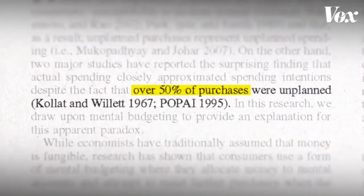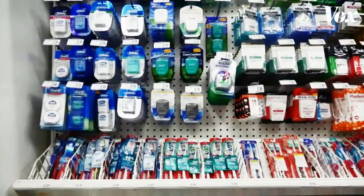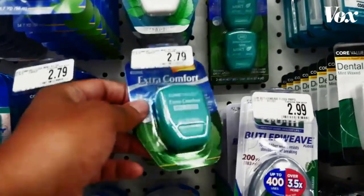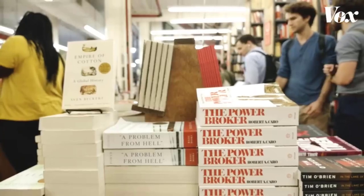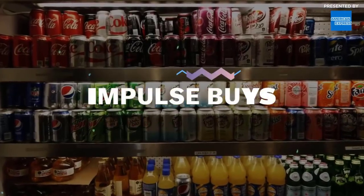Researchers estimate that half of consumer spending is unplanned. Sometimes it's stuff you just forgot to put on your list. But there's another kind of purchase that consumer psychologists measure. That would be more of your impulse purchase, where you see something and think, hey, that's kind of a cool item. I think I'll buy that.